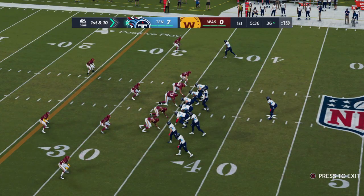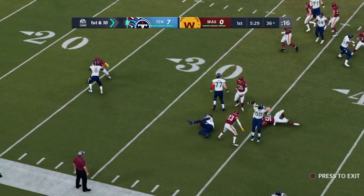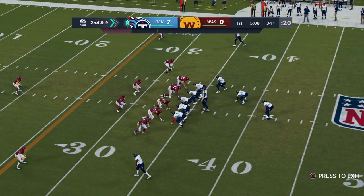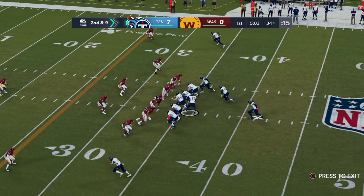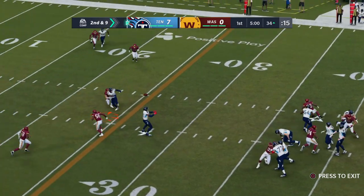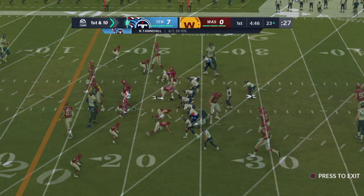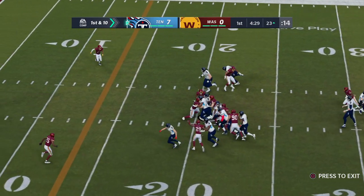So from the 36 now, 1st and 10. This is Henry. And he'll be taken down at the 34. Just a yard on the pickup there, and it'll bring up a 2nd and 9. To throw is Tannehill. Over the middle, complete. That's Smith. And they're going to have another 1st down here as the tackle's made at Washington's 23. 1st down, Titans. A 1st down carry for Henry.